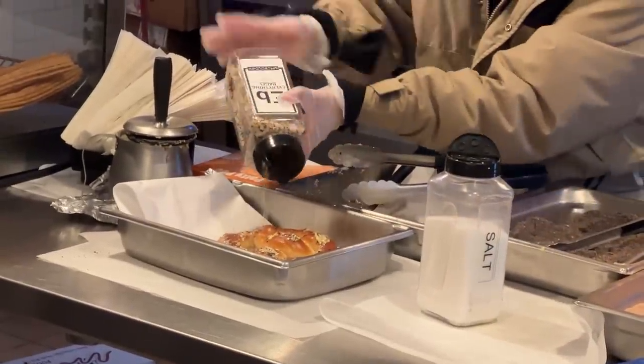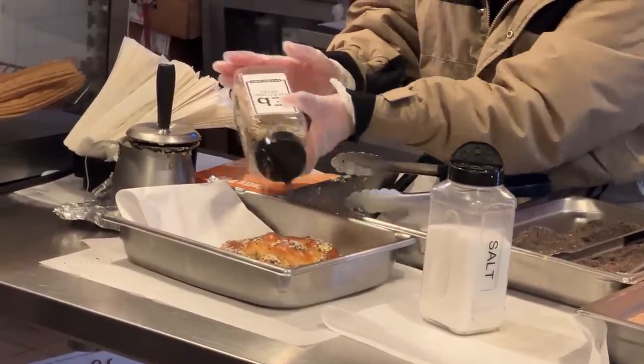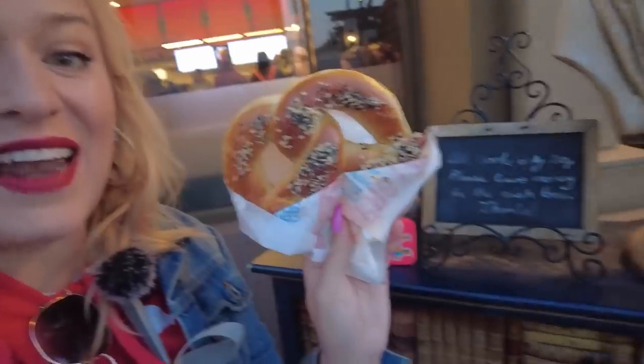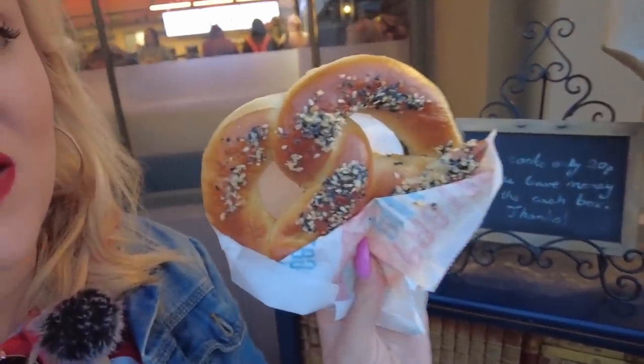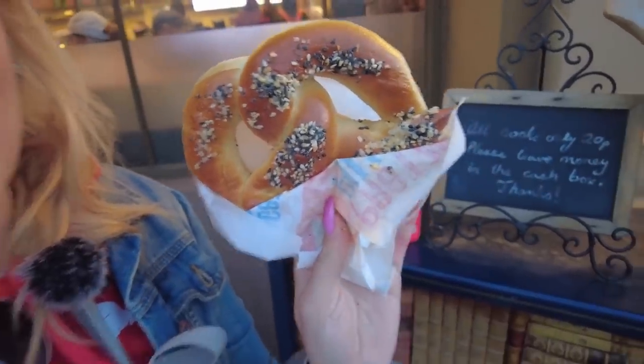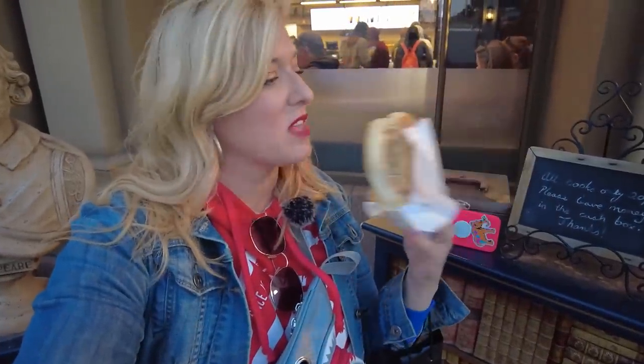I got the everything seasoning pretzel. Now, I love everything but the bagel seasoning. I get it at Trader Joe's. I literally put it on everything. And I've seen this pretzel at carts all over the place. When I finally ordered it at one of the snack stands, I was delighted that she brushed butter on it and coated it in the seasoning to order. So let's try this. That's a delicious pretzel.